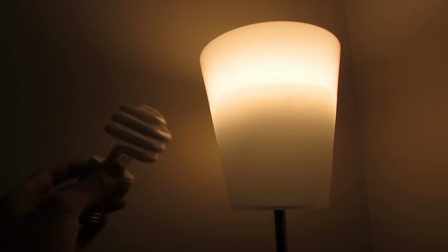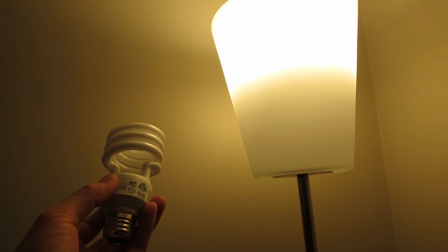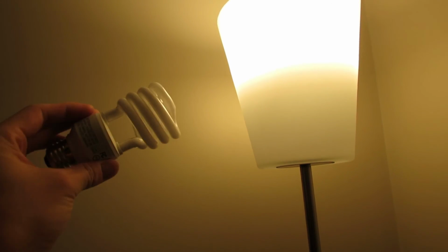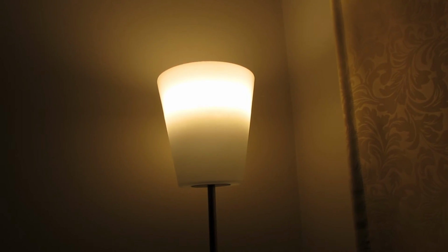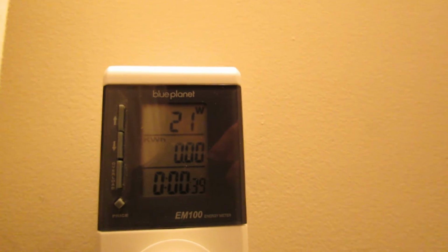CFLs are not completely out of the question because they're a little cheaper than LEDs. So if you don't need a lot of light, but you want to save some money on the bulb, then get CFL. But if you want the most amount of light for the least amount of energy, definitely get the LED. So the LED bulb on this meter says it draws 21 watts.